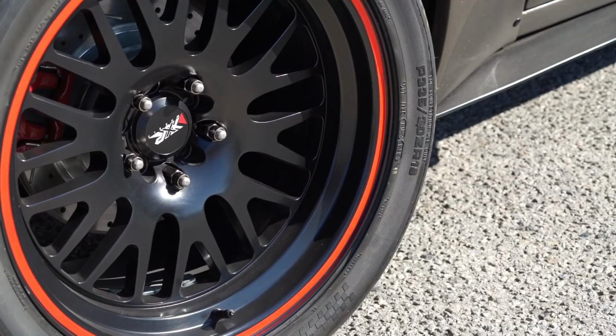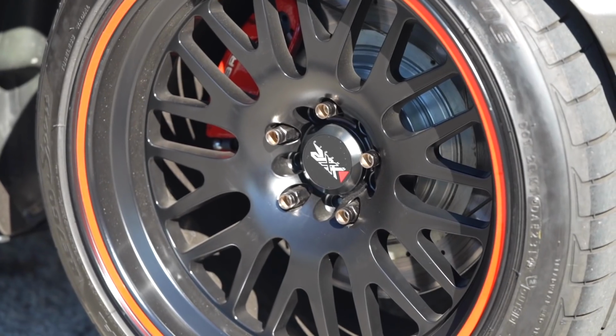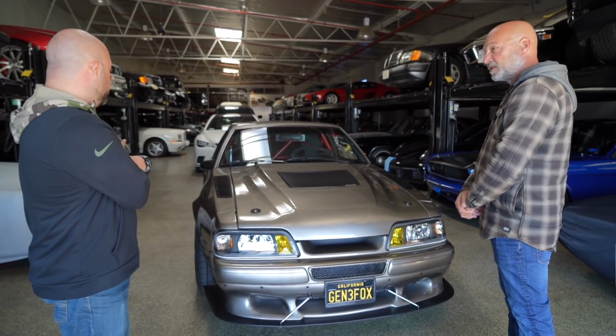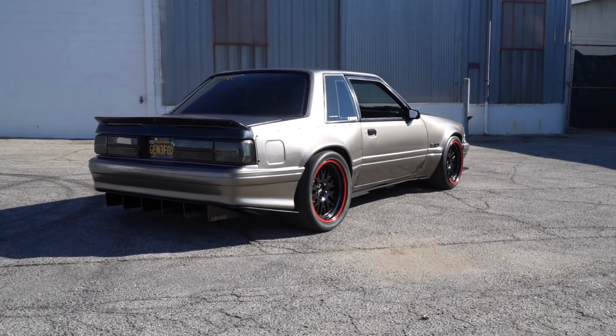Oh, really? Yeah, square. They're not expensive wheels. They're XXR wheels. Okay. I mean, they're like knockoff CCWs pretty much. But they work, you know? And what's your tire size? The tires are 295s up front and 335s rear. God dang, you got a lot of rubber on the ground.